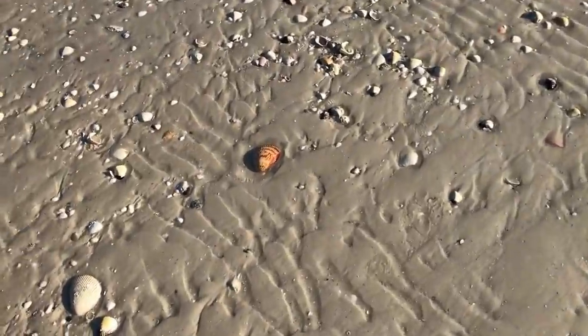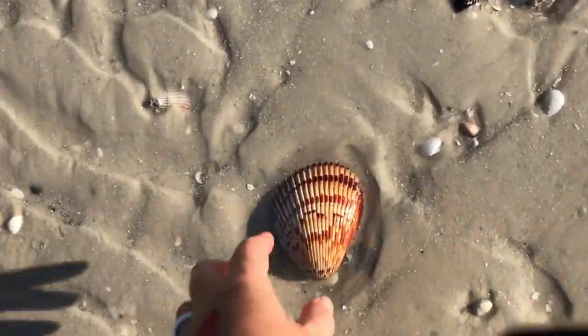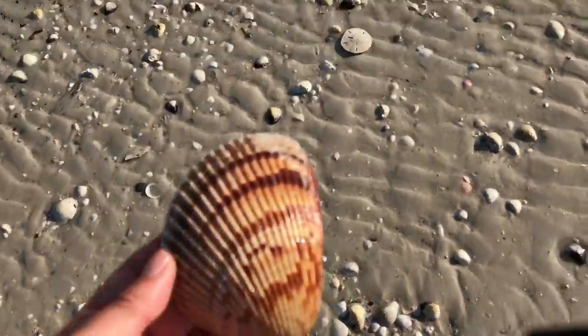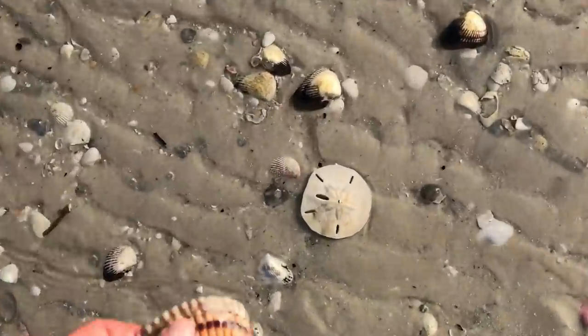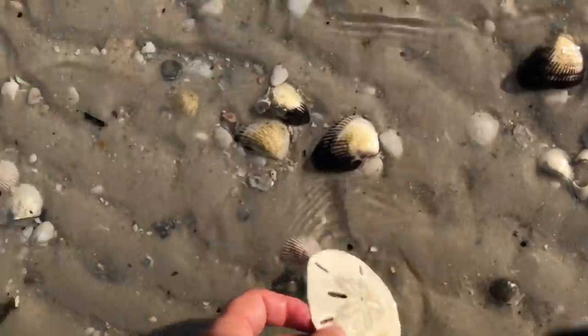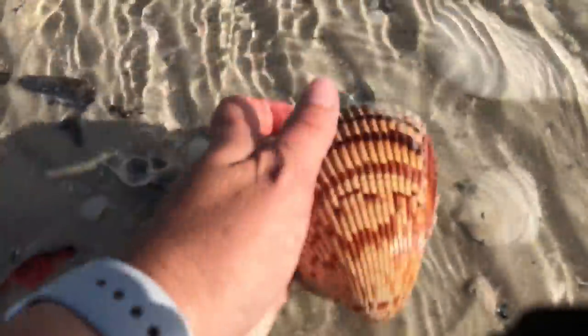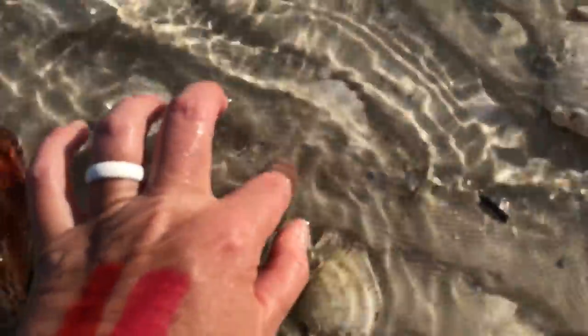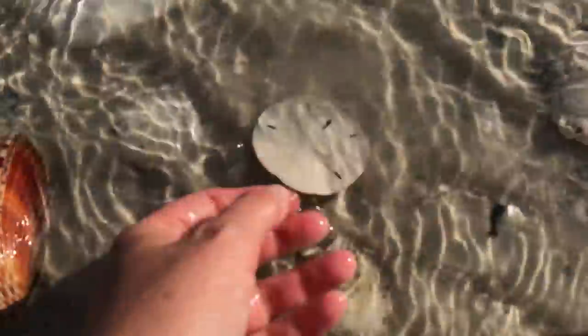I just love all these shells. Look at this giant heart cockle. This is so pretty. Oh, and look at this sand dollar. Another perfect sand dollar right next to it. Oh, look at this mussel shell. Holy moly, I've never seen one so bright red. Here's another sand dollar. Perfect.